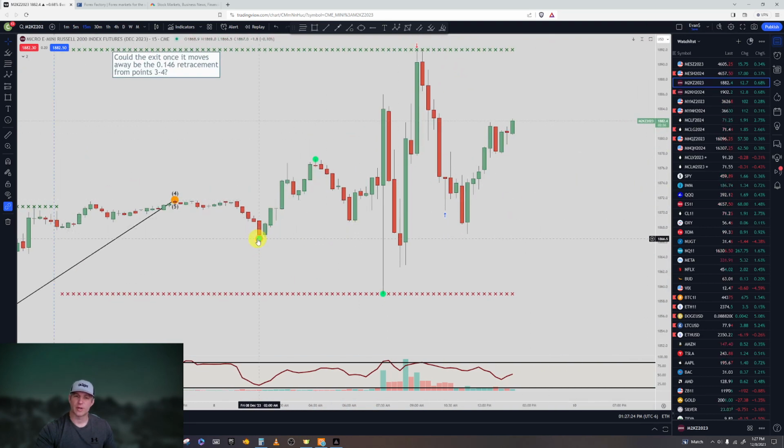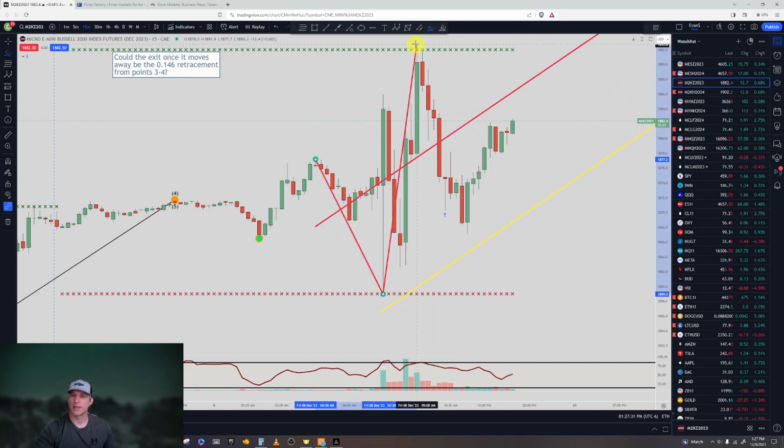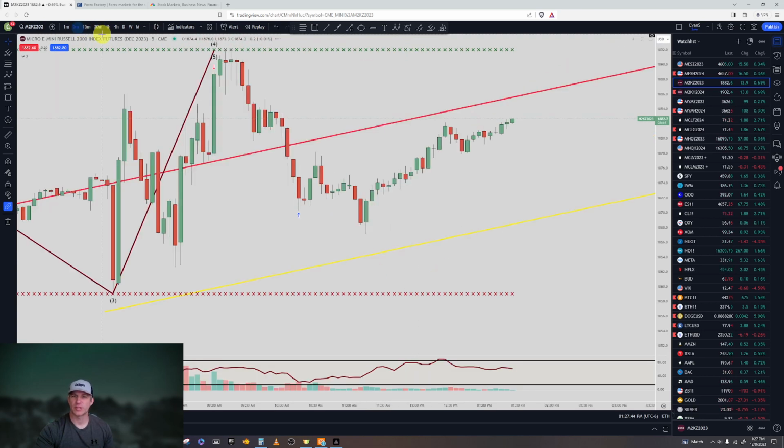But then we have another one right here. 1, 2, 3. We don't have a fourth one created yet. So what we can do is 2, 3, 4, just like that. So 1, 2, 3, and here's the potential fourth point. So when we get a green semaphore up here, let's see if the 5-minute chart has anything.